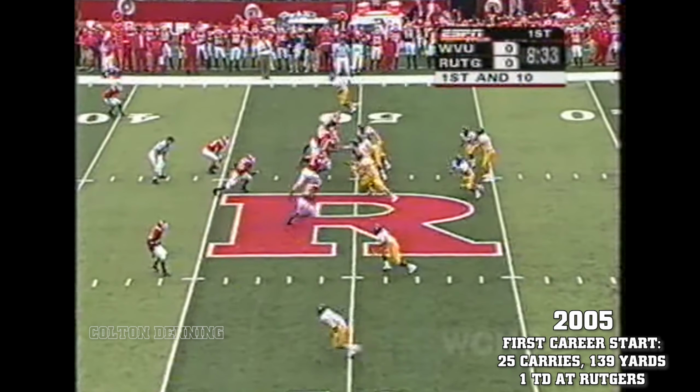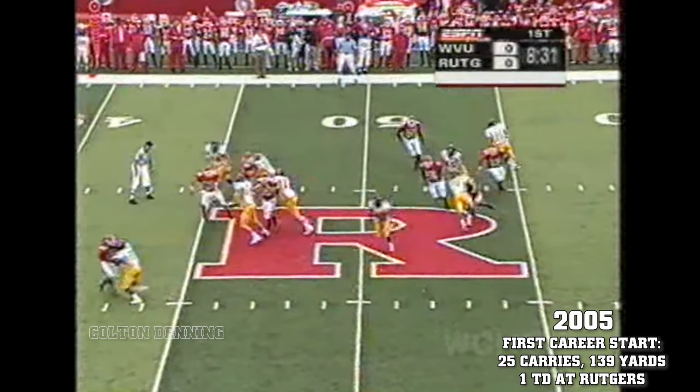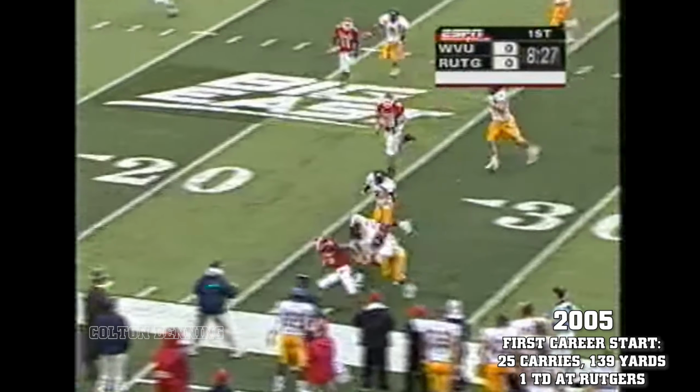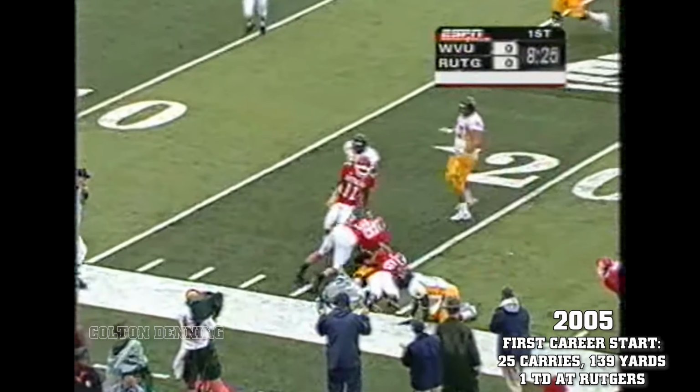Wind at the back of Bednarik. They blitz from the edge, run right at the blitzer. Big run here for Slaton. Slaton at the 35, at the 30, 25, stays on his feet.